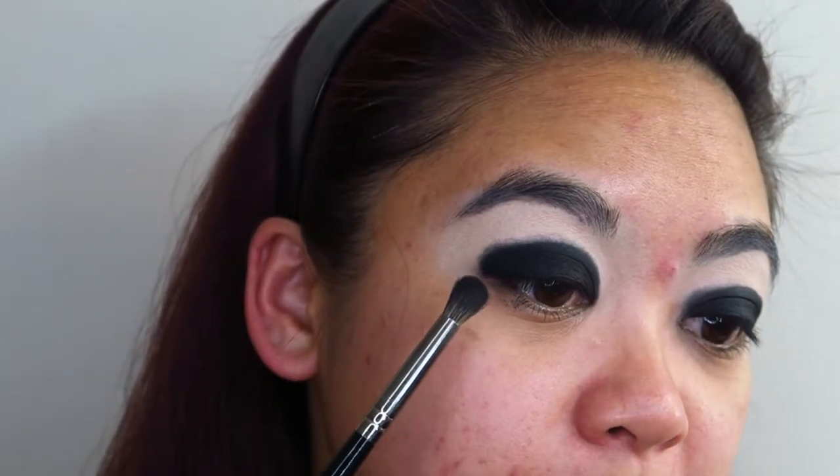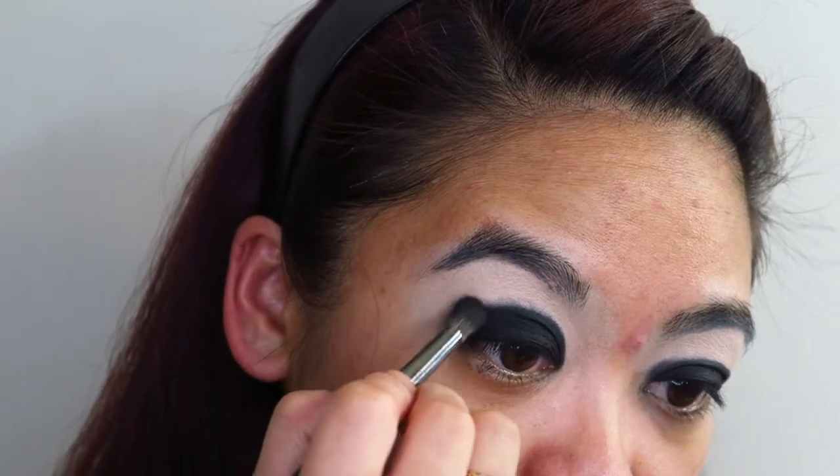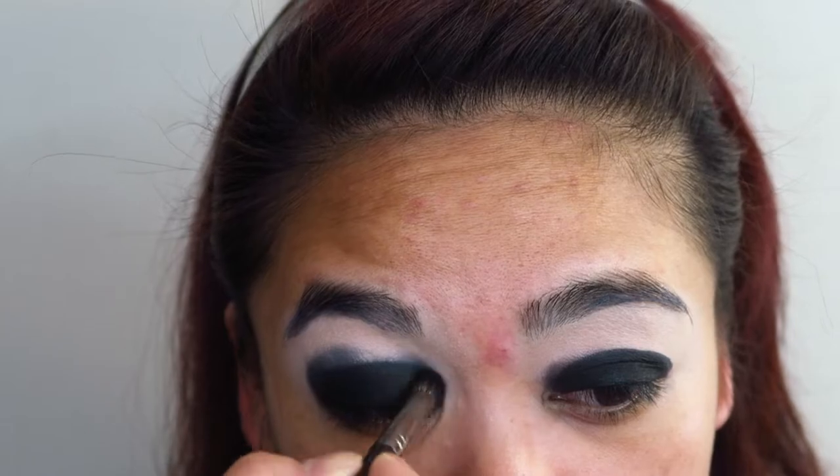Now, once I've set that creamy black eyeliner down with no extra product on the brush, I'm going to start blending out those edges so that we don't have any harsh lines.